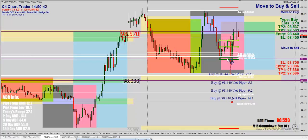This is a good trade. We stuck with it, and when price moved back up, I actually re-entered at the same level, 98.44, and we were able to take 5 pips on take profit 1, 9.2 pips on take profit 2, and then I closed it out for 14.4 pips up here for take profit 3, and I just closed out again.